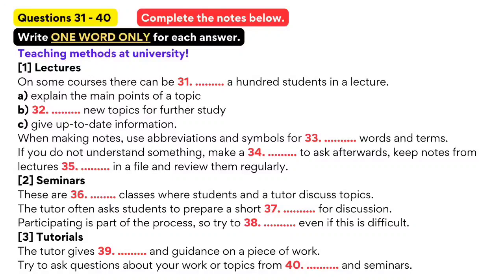Most students try to write up their notes after a lecture. It's a good idea to try to be organised. Keep your notes from your lectures in order in a file, but don't just file the notes away until your exams. Read through them regularly, as this will help you with your revision. It's really important to go over your lectures.